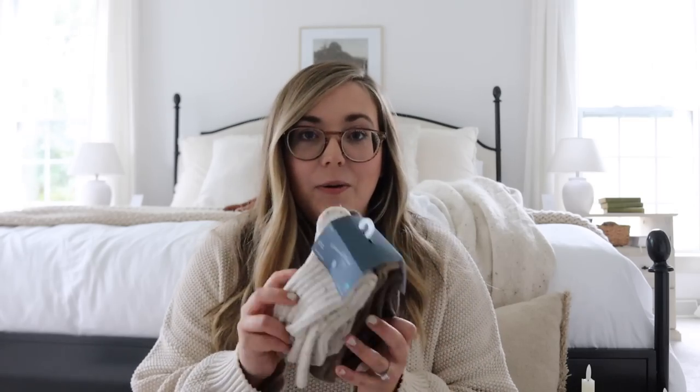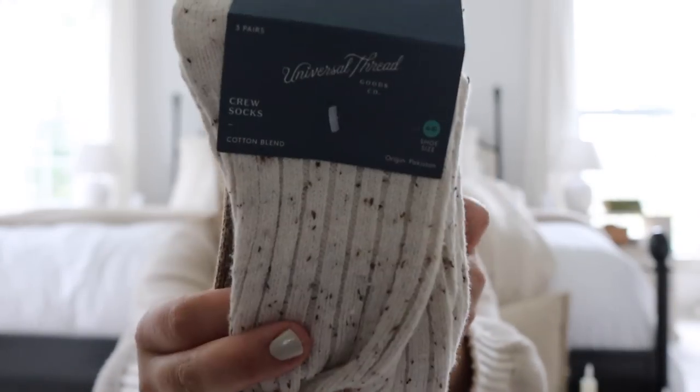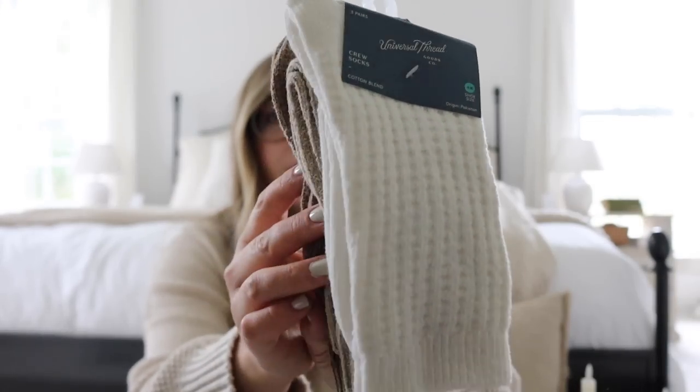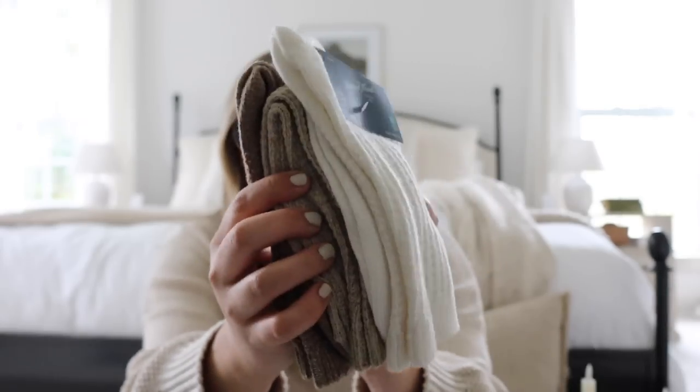I stocked up on some socks. These actually just came through today through a Target delivery. I love just cozy chunky knit socks to go along with my leggings and my sweaters. So these are just Universal Thread, but I wanted to stock up and grab a couple of different packs. This one's also Universal Thread. These ones are a little thinner than the others, but I think these will keep me nice and warm and looking super cute. Okay, friends, I'm putting this in my fall favorites video because it is a favorite.